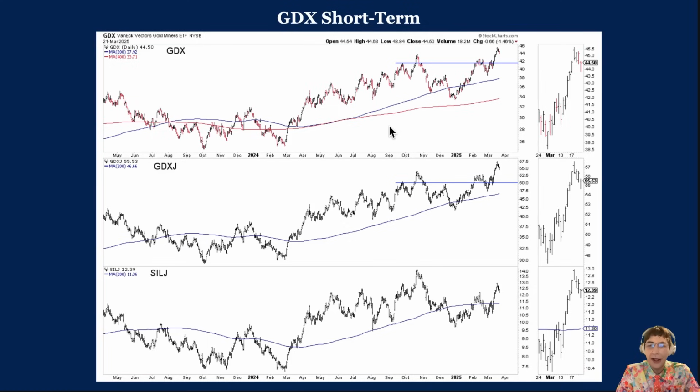Okay, finally, let's look at short-term bar charts: GDX, GDXJ, SILJ. So here's SILJ, more volatile than the other two silver juniors. Here's the 200-day moving average. I could have put a line here, maybe around 1150, 1175. So there is good short-term support here, 1239. And again, look, bullish hammer, bullish hammer, bullish hammer.